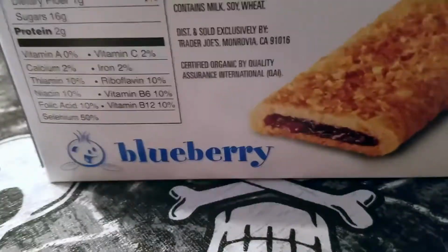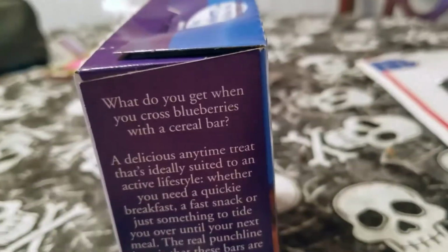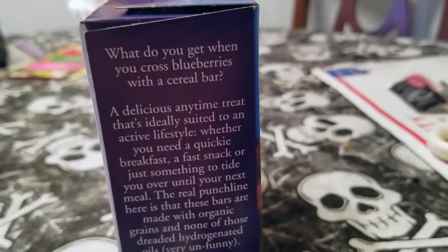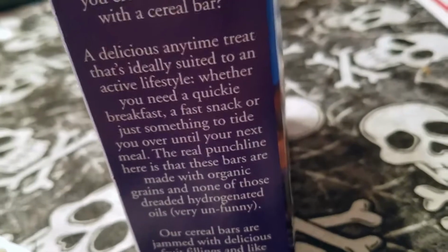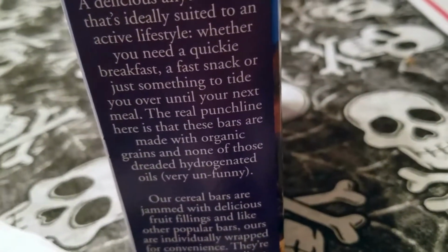Don't worry, if you don't have a Trader Joe's by you, you can order these very easily online. And then this is the last side. What do you get when you cross blueberries with the cereal bar? A delicious anytime treat that's ideally suited to an active lifestyle. Whether you need a quickie breakfast, a fast snack, or just something to tide you over until your next meal.